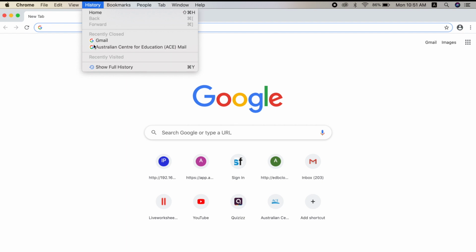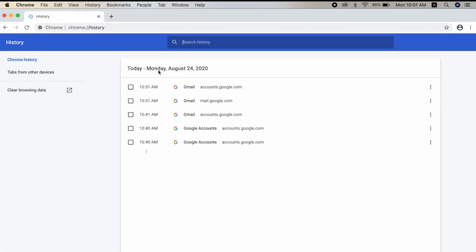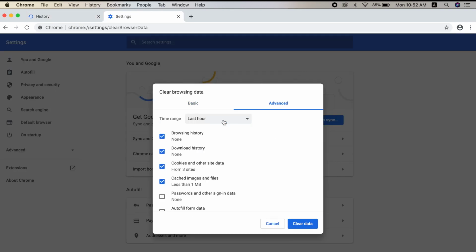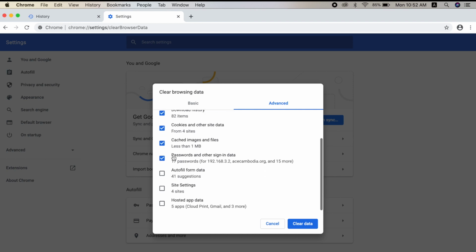Okay, first click on history and show full history, and then click on clear browsing data, then choose advanced and choose time range, choose all the time and check everything, and then clear data.